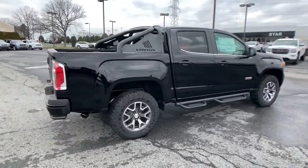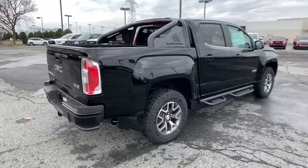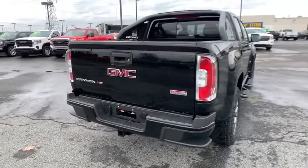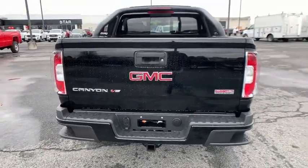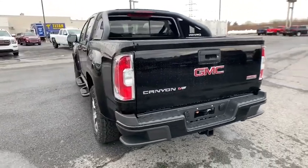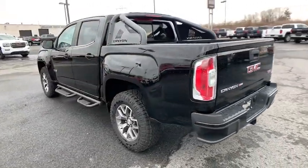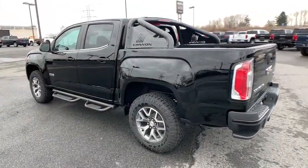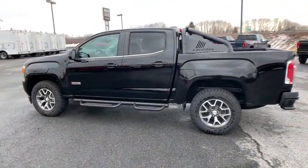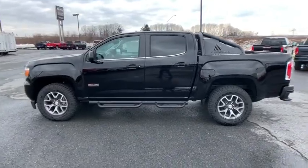Power passenger seat, traction control, dual airbags, power steering, four-wheel disc brakes, rear window defroster, power windows, electronic stability control, security system, compass, fog lights, heated front seats, heated front driver and passenger seats, heated steering wheel, trip computer, tachometer, HD radio, panic alarm, overhead console.